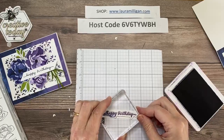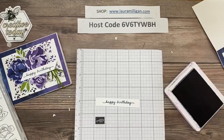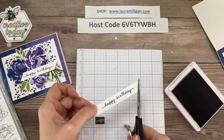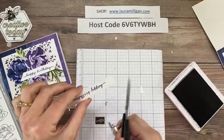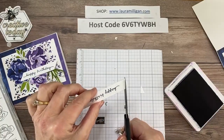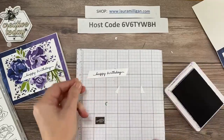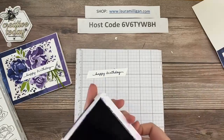Okay, I'm going to do my happy birthday on this little panel, Night of Navy ink. And I'm just going to go ahead and angle these. You know how I like to do this. I do like the flagged ends, but I always like this look too, and it's easier and quicker, which I like. Okay, I'll get those scraps out of the way. That's the only stamping I did on this.